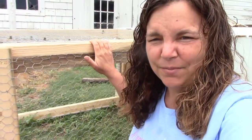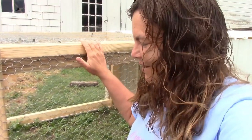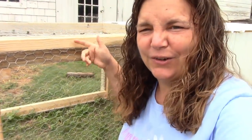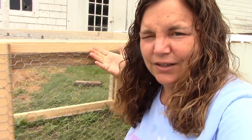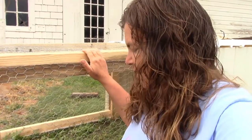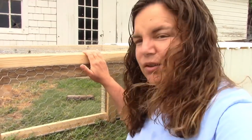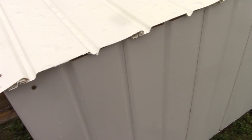But after we got to thinking about it, we decided we probably shouldn't have done that because it does make it a little bit difficult to crawl in it if we want to get the birds out or even lean over into it to give them feed and water. But it'll still be manageable, I think. And then instead of covering it with tin, we covered it with vinyl siding.